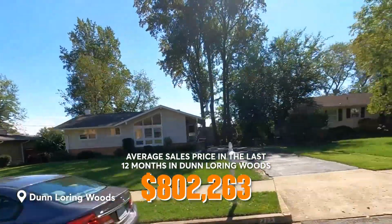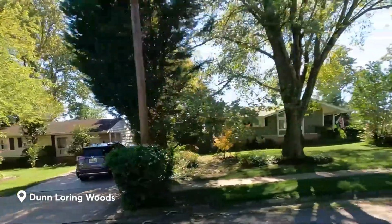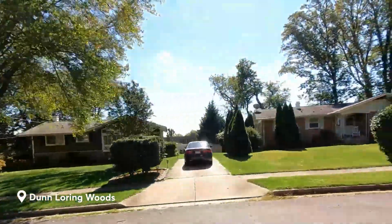Single family homes average around 800,000. And I knew the neighborhood bordered 66. Right. When I say border, I mean it backs up to the interstate. And so some of the homes actually back up, like the barrier for the interstate is in their backyard.